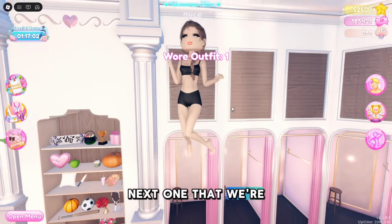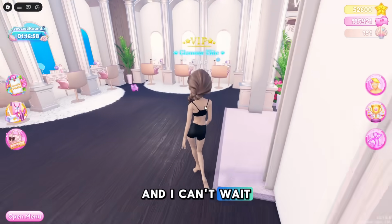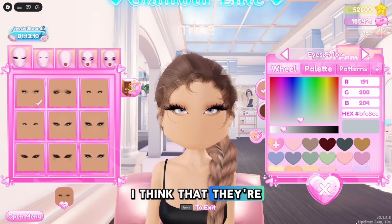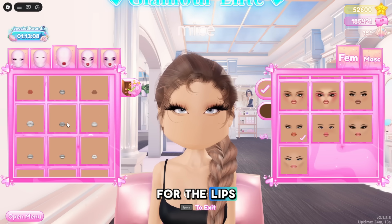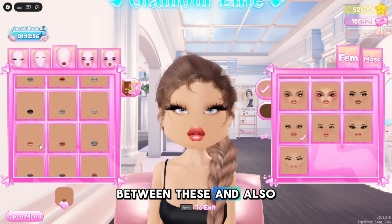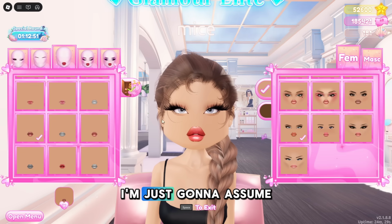So here is the next one that we're going to be doing. I love this face. I think it's so cute. All she's missing is a nose, and I can't wait to give that to her. Okay, so let's find those eyes once again. I think that they're these ones. And then for the lips, which ones are they? I'm kind of stuck between these and also these because they look kind of similar. I think that they're these though. I'm just gonna assume that they are.